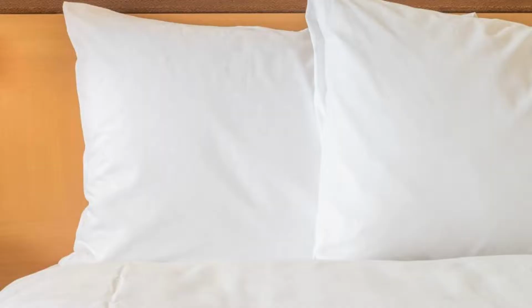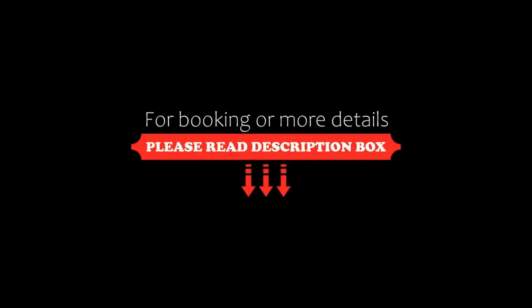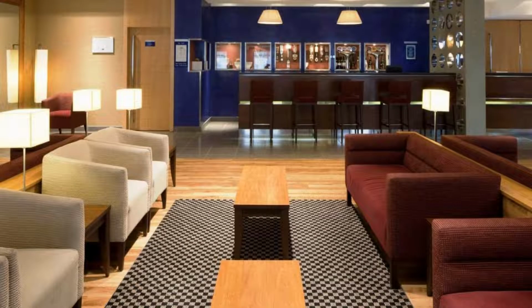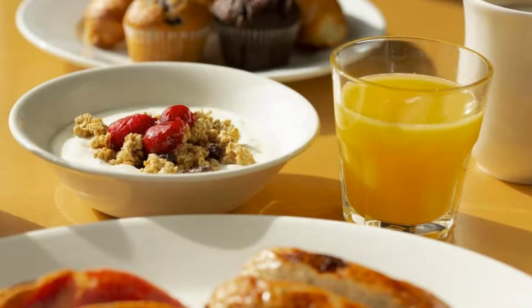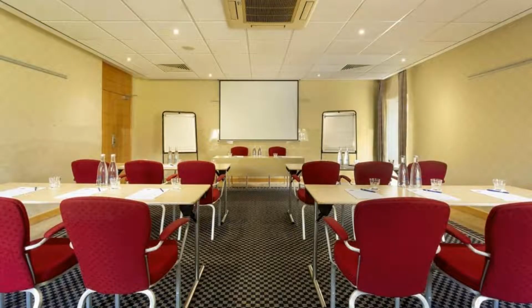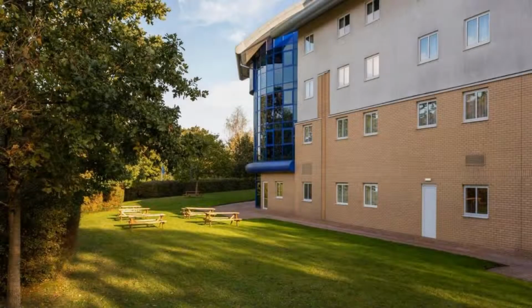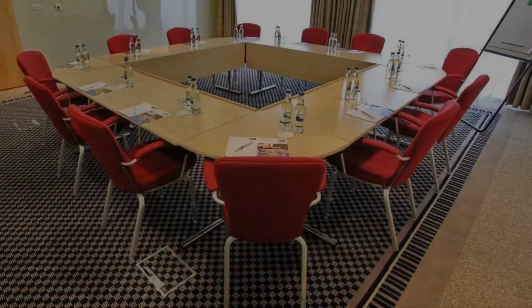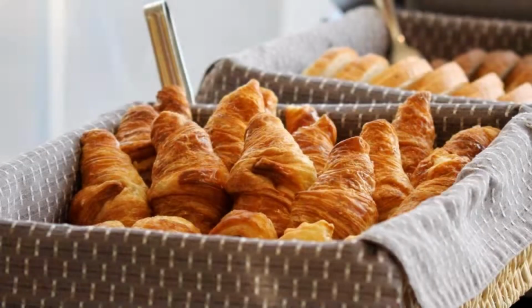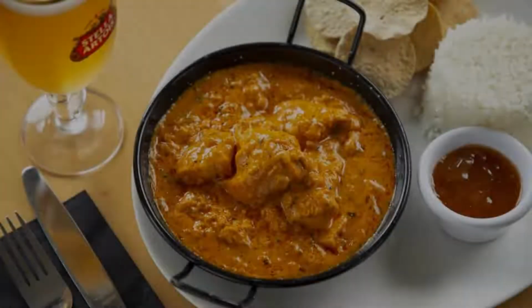The check-in time of this hotel is 2 p.m. and the check-out time is 11 a.m. Pets are allowed in this hotel. The hotel expects major credit cards and reserves the right to temporarily hold an amount prior to arrival. Guests are required to show a photo ID and credit card at check-in.